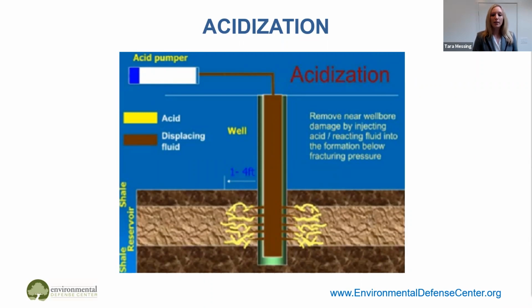You may not know that acidizing has a significantly higher concentration of chemicals than hydraulic fracturing fluid. Where chemicals make up only 0.5% of fracturing fluid, acidizing chemicals can make up 17% of the fluid for acid fracturing, 5 to 18% of the fluid for matrix acidizing, or 6% of the fluid for acid maintenance.